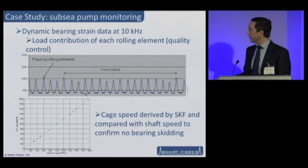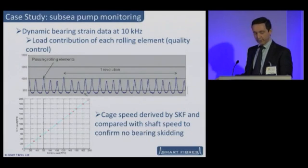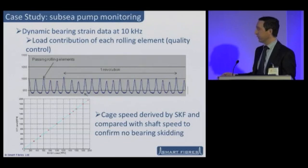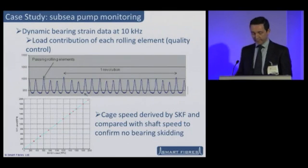But also you can count the speed of rotation of the bearing cage and compare it with the speed of rotation of the shaft, which you get from the SCADA data of the pump. And if there's any difference in the two, you know you've got some slippage or some skidding, which is a very important thing to look out for. And this data is just completely one-to-one. Within the measurement resolution, it's a straight line at 45 degrees. So this verified that there's no bearing skidding.